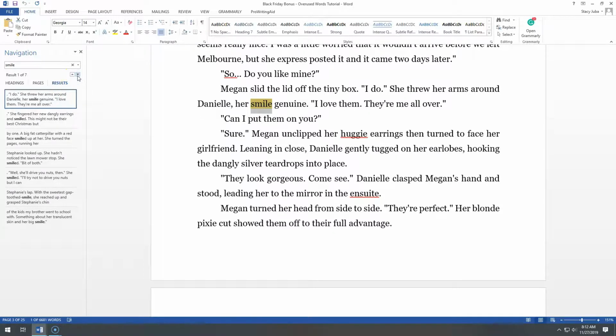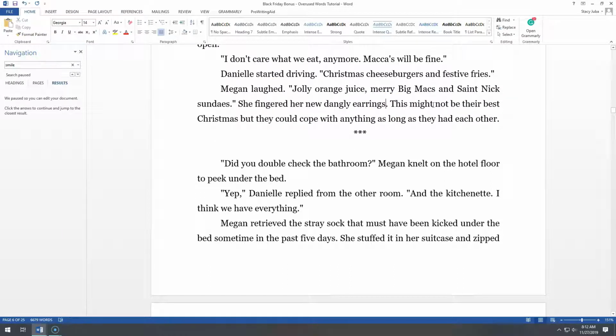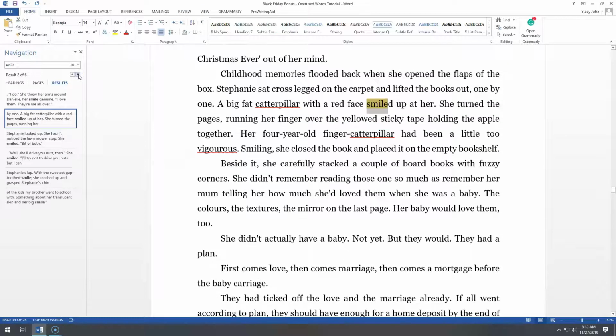So let's just take a quick glance here. Here's an easy one to just cut out because here Megan's laughing and then it's redundant to say that she's smiling. And here I'm just noticing that we have a smiled and a smiling. The smiling didn't come up because we did a search for SMILE and smiling doesn't have the E in it. So that's why it's very helpful to run searches for different variations of your overused words that are on this list. For example, smile and smiling, or gaze and gazing. So I would definitely change one of these.